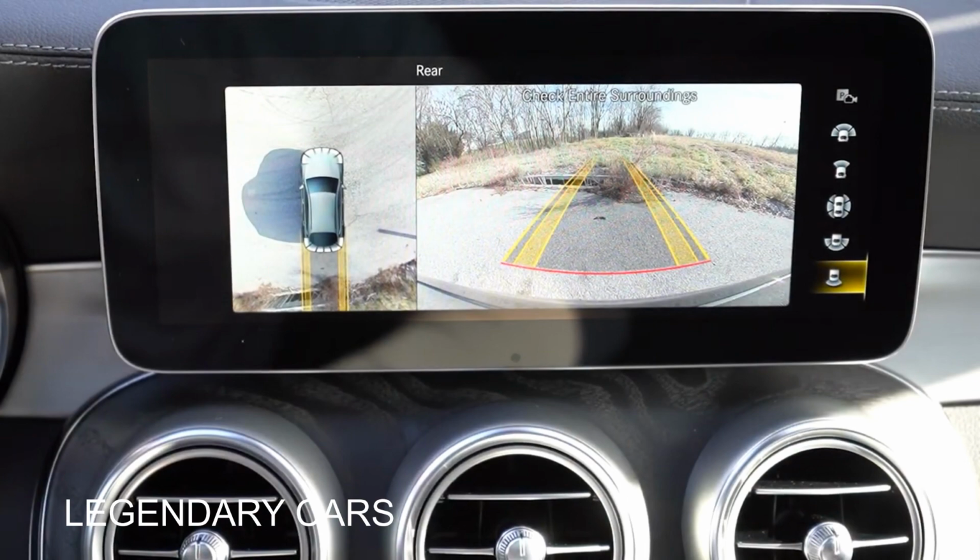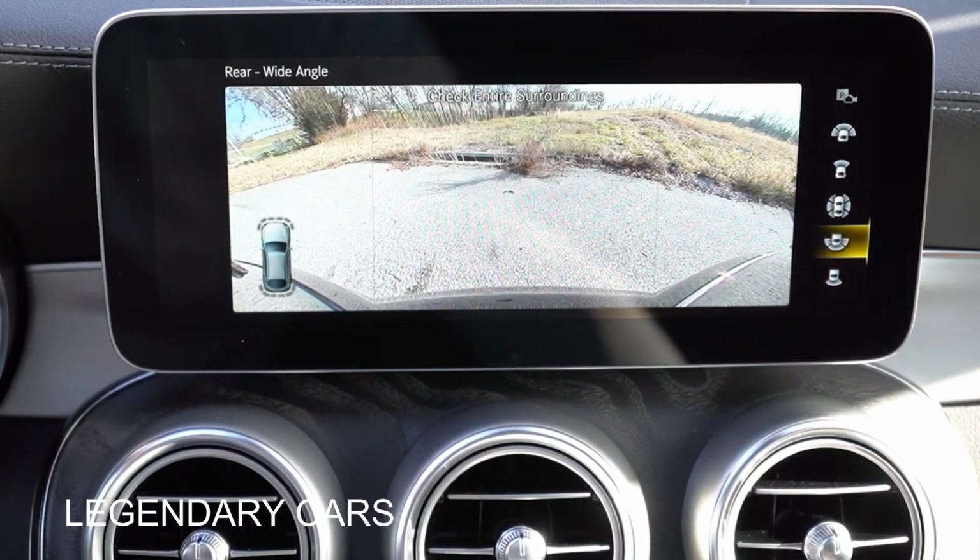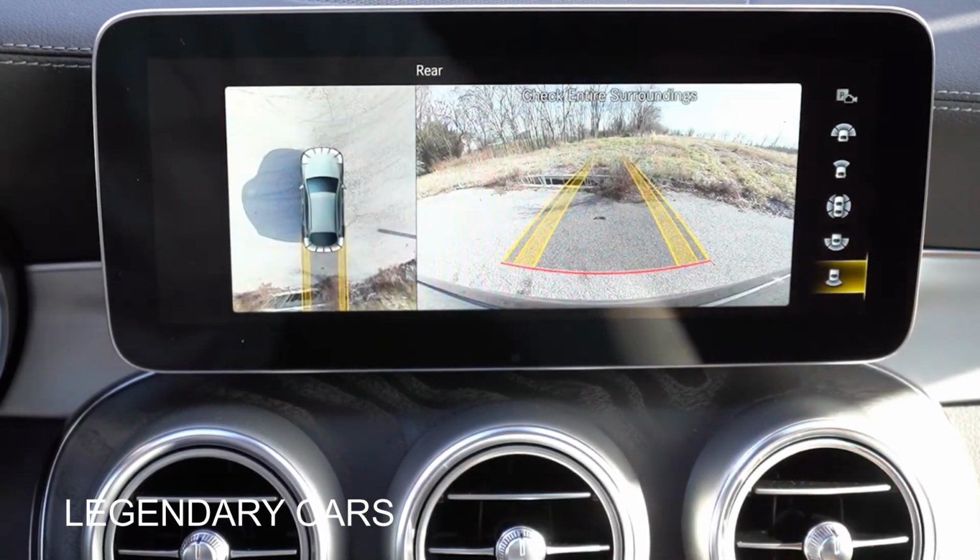But anyways, last thing I want to mention to you guys on the infotainment screen is when you do put the GLC 300 Coupe in reverse, you will find a rear view camera coming standard across the board, but you will also get a surround view monitor coming standard as well, which is going to give you that bird's eye aerial view, which is always going to lead us into safety.